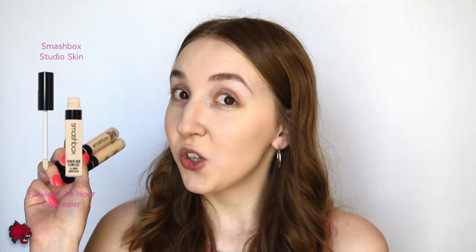Okay, so now for another product that I know I've talked about quite a lot, but it is super good. I have the Smashbox Studio Skin Flawless 24-Hour Concealers. Oh my goodness, I absolutely love these concealers. They are so amazing. These concealers don't crease and they last for 24 hours, which is super fantastic. But my absolute favorite part about these concealers is that they're not only full coverage, but they're also lightweight. So they're going to completely conceal everything that you want to conceal, but they don't feel heavy on the skin, and they are super easy to blend out.